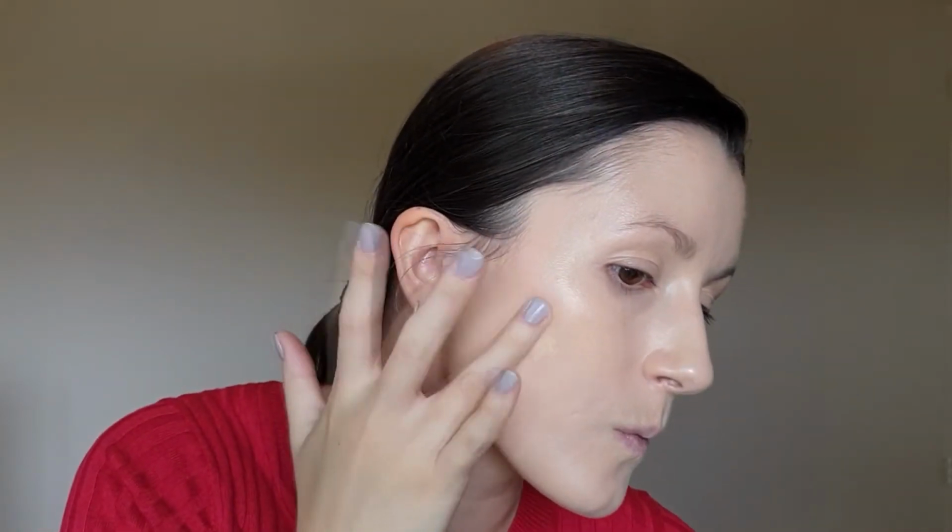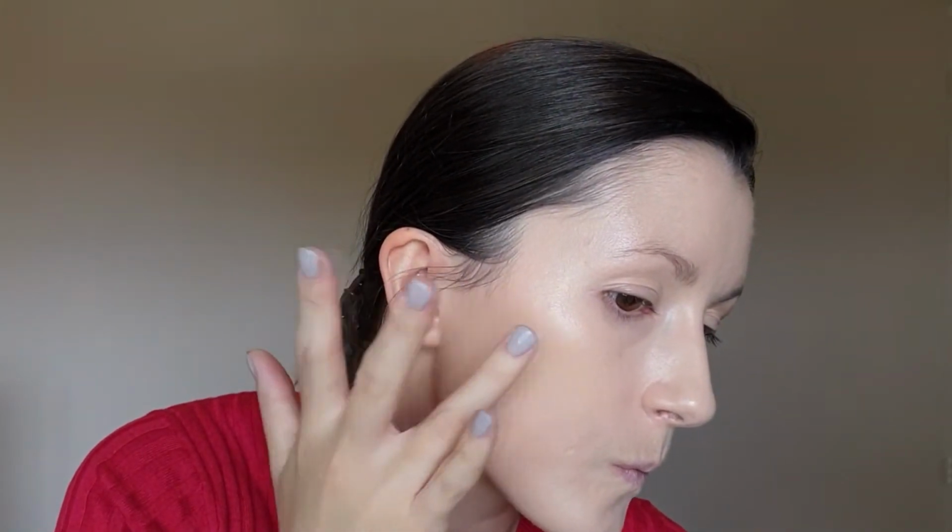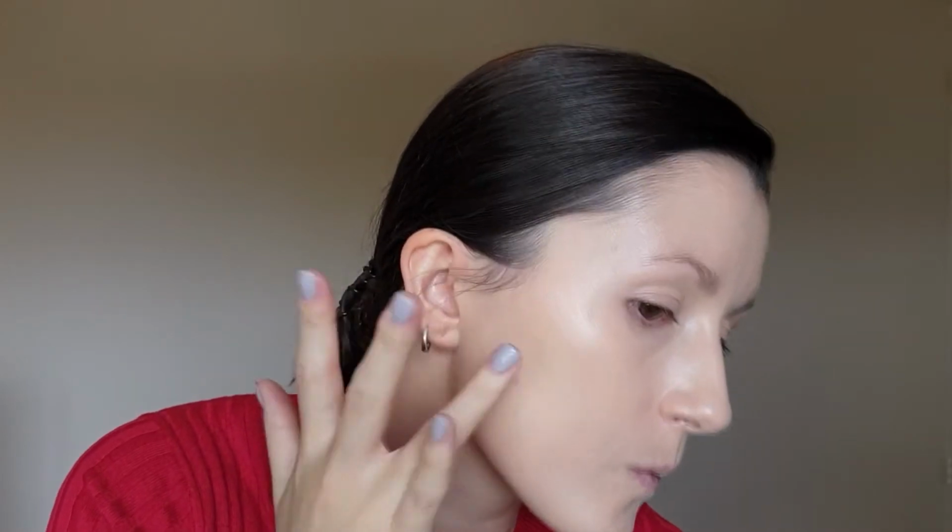I'm applying it with my finger around the eyes, and this is a thing you could do actually with this foundation. If you have any brush strokes, you can tap them out with your finger very easily. I would recommend using your finger to tap out brush strokes rather than a sponge, because a sponge can kind of pick up the product a little bit, sheer it out, make it look a little bit patchy if it has already dried down.